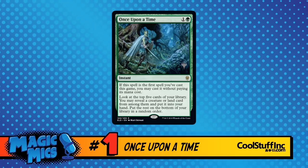You may reveal a creature or land card from among them and put it in your hand. Put the rest on the bottom of your library in a random order. Once Upon a Time is everywhere in every deck. Simic Food, the Golos decks, the Bant Planeswalker decks. That's just Standard. Modern Amulet of Vigor loves it.